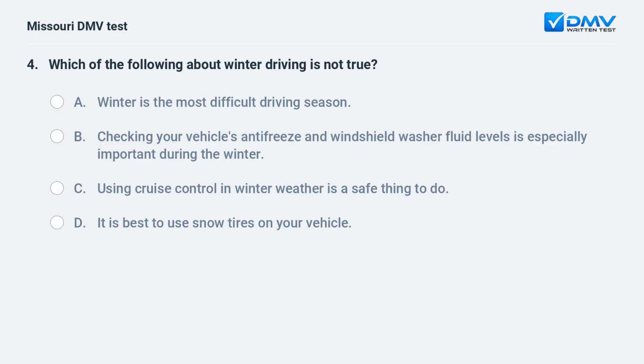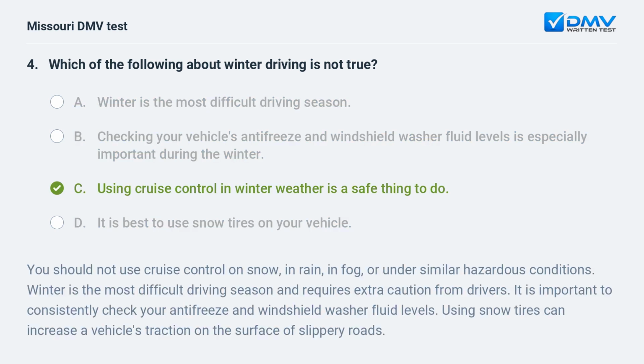Which of the following about winter driving is not true? A. Winter is the most difficult driving season. B. Checking your vehicle's antifreeze and windshield washer fluid levels is especially important during the winter. C. Using cruise control in winter weather is a safe thing to do. D. It is best to use snow tires on your vehicle. C. Using cruise control in winter weather is a safe thing to do.